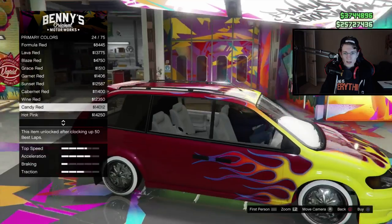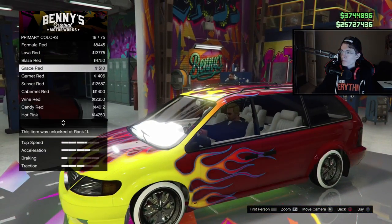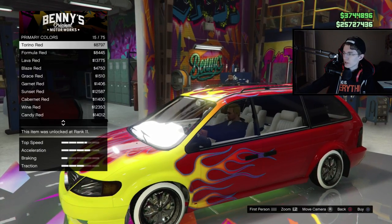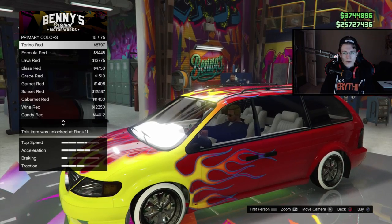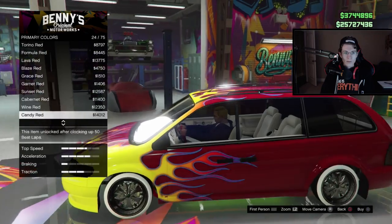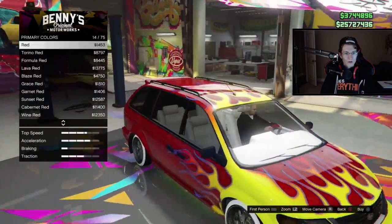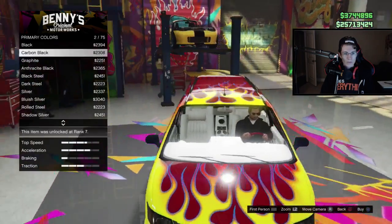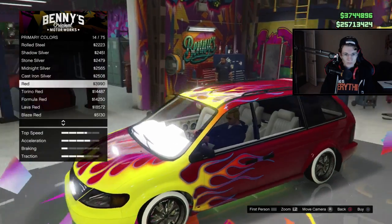So that's what it looks like, candy red. I would want it to be a little bit brighter than that. I was hoping it would have more of a Vice City like shine to it. That's kind of what I was going for. Maybe I would need a modded color for red in order to really pull off the look I was going for. So let's try a really bright red pearlescent, see if that helps us out.